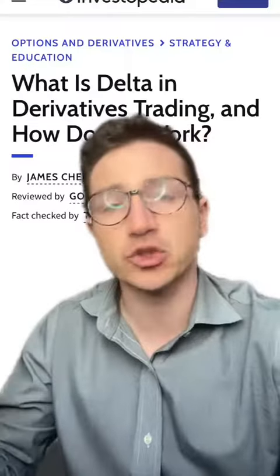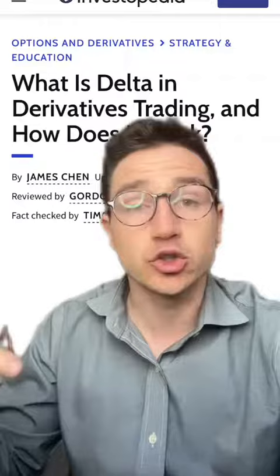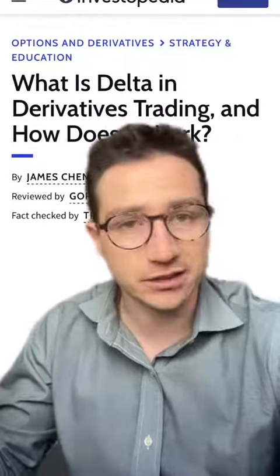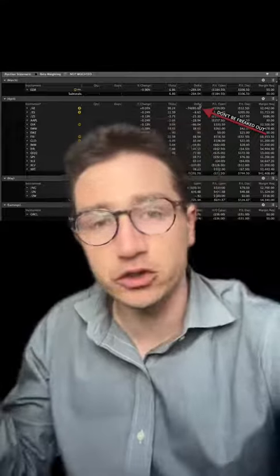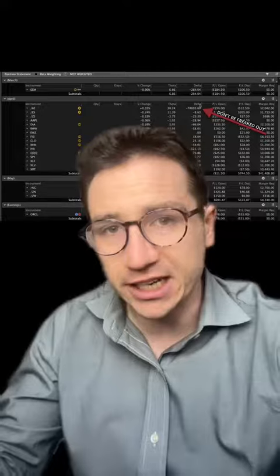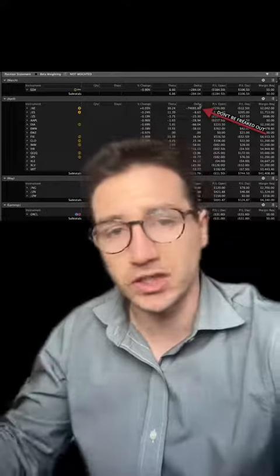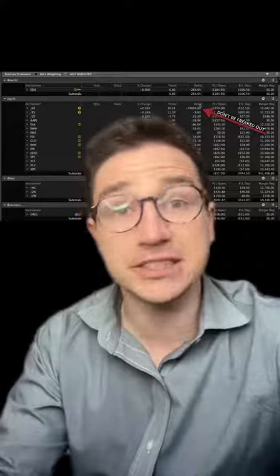What the delta tells you is how much your position will benefit from price movement to the upside or the downside. So if your overall portfolio has a positive delta, for example by owning a bunch of long stock positions, it means your portfolio's value will benefit from price movements to the upside. On the other hand, if you have a negative portfolio delta, maybe because you're shorting stock or buying a bunch of puts, your portfolio's value will benefit from price movements to the downside.